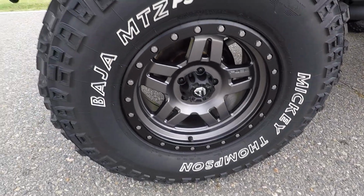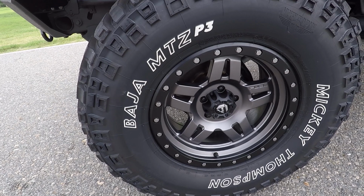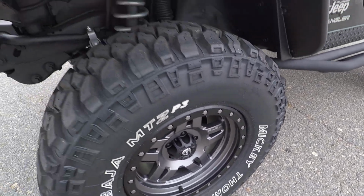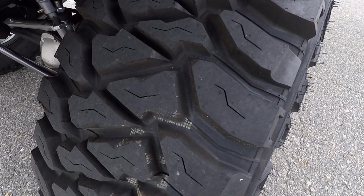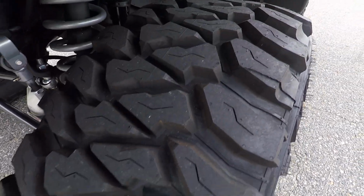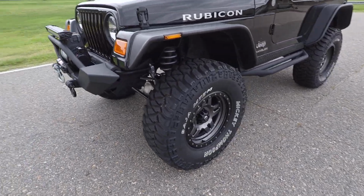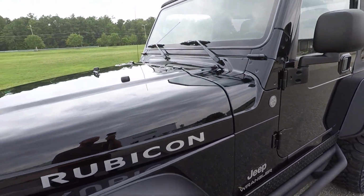Matches your wheels. You have these nice Mickey Thompson Baja MTZ P3 tires. 315/70/17 is pretty much a 35-inch tire. Awesome looking tread design. Mickey Thompson, just a great tire.